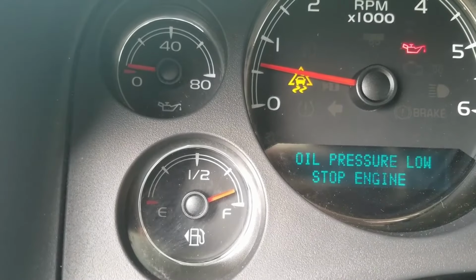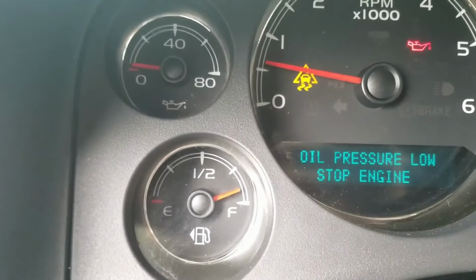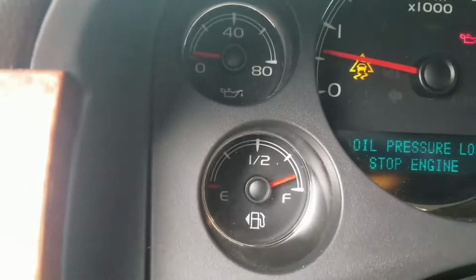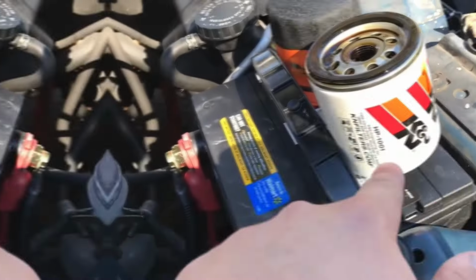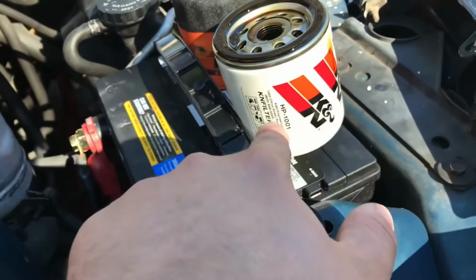Section 2. Oil pressure light, the 30-second countdown. This light looks like a dripping oil can, and it's a ticking time bomb. If this light comes on while driving, your engine may be seconds away from catastrophic damage. Low oil pressure equals metal parts grinding without protection. Possible causes: low oil level, clogged oil filter, failing oil pump.